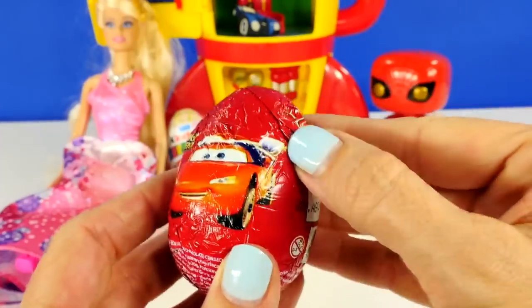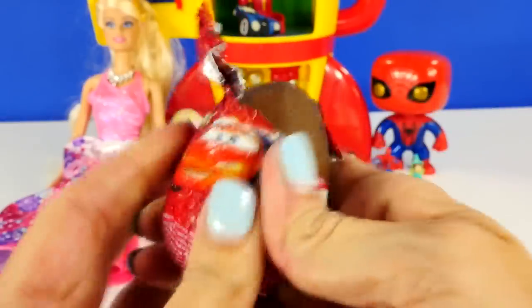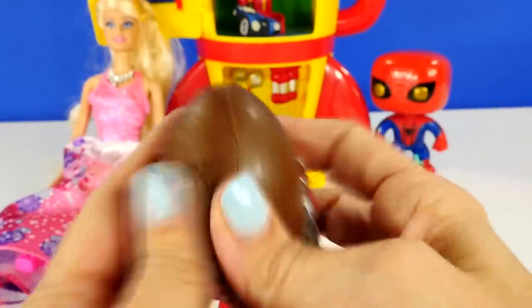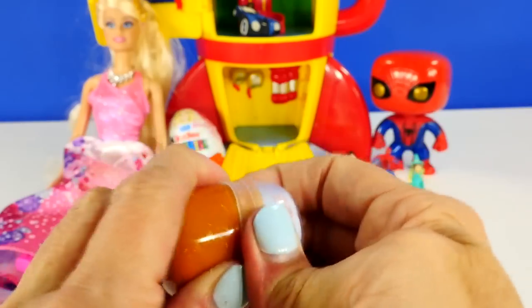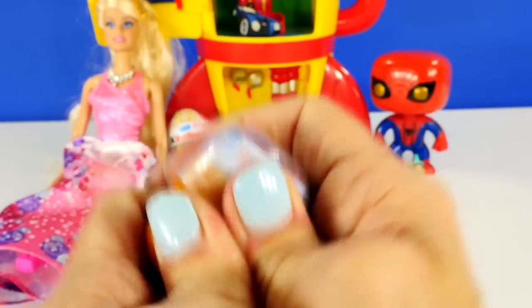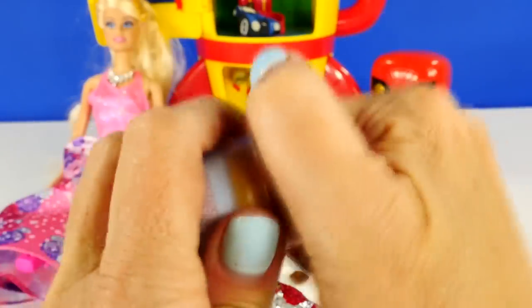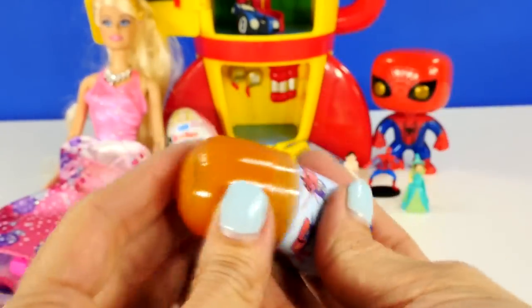Next, we're gonna open up this Cars, Disney Pixar Cars surprise egg with Lightning McQueen on the front. And see who we have. I can't tell yet. I can't even get this little capsule open. Some of these are really tough. All right, I got it. And let's see who we have.